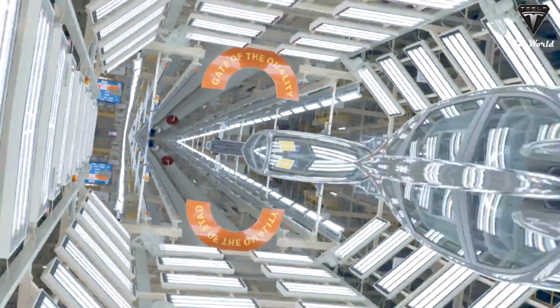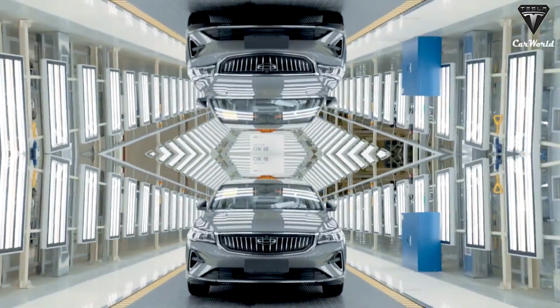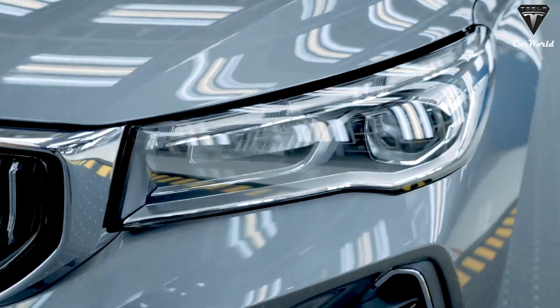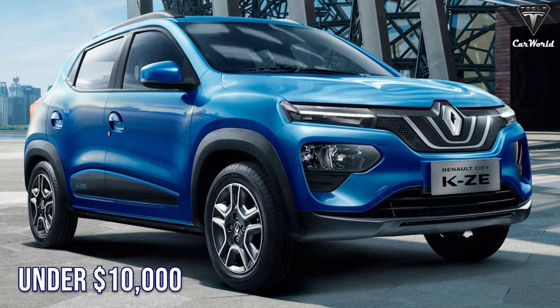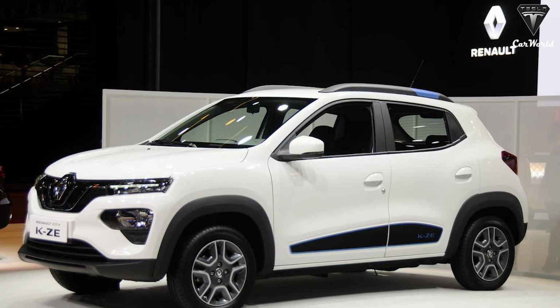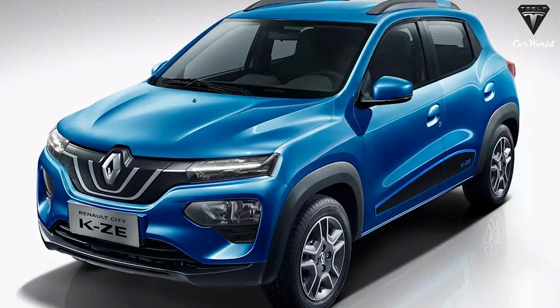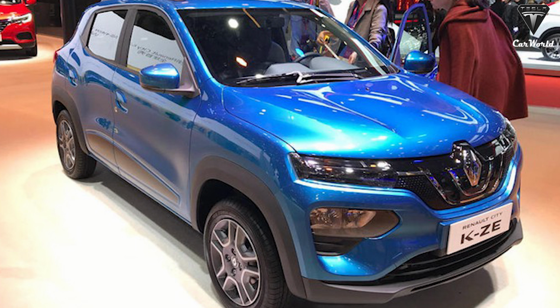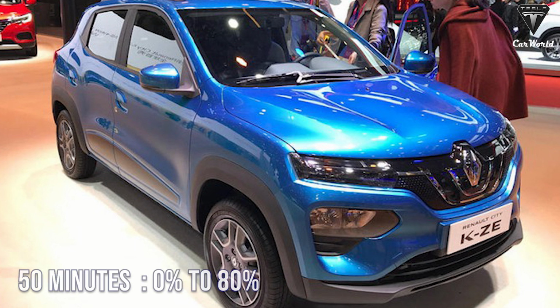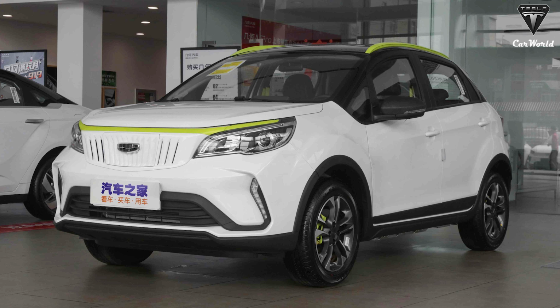When the EX3 launches in the Chinese market, it'll be a formidable player in the country's low-cost electric vehicle market. For example, the City KZE from Renault for under $10,000 was manufactured in Hubei, China. However, it still has some disadvantages when compared with the Geometry EX3. To be specific, the City KZE has a range of 271 kilometers or 168 miles, as well as taking around 50 minutes to charge from 0 to 80%. This means that the KZE from Renault is inferior to the Geometry EX3.